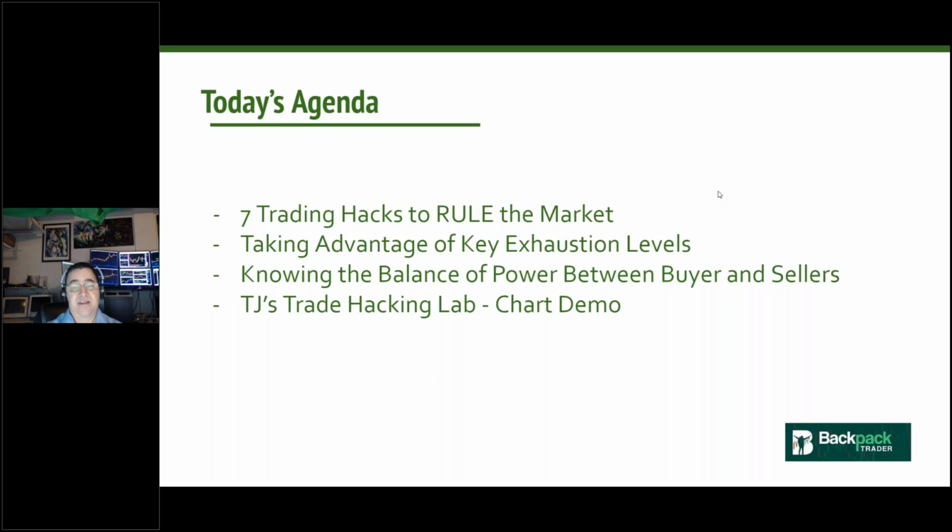And then we're going to get into the key exhaustion levels, knowing the balance of power between buyers and sellers. I call it the great crocodile pit, because you don't want to get pulled into it. On one side are the buyers, on the other side are the sellers, and you want to trade on the right side of that line in the sand that's always shifting and always moving. I'm going to give you a great way to identify where that is, and it's going to give you a big edge in the market.